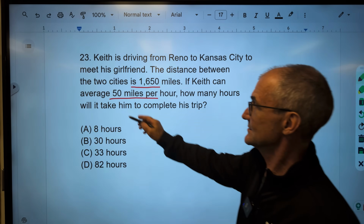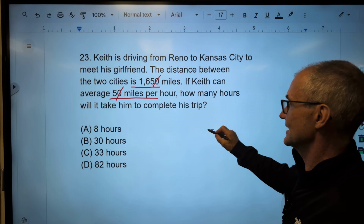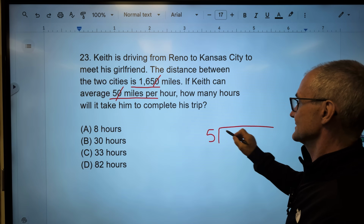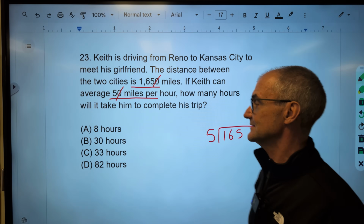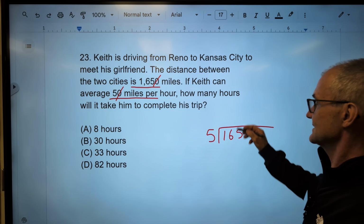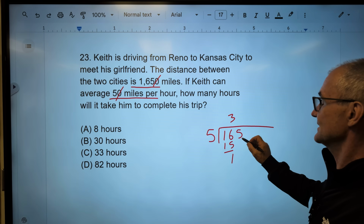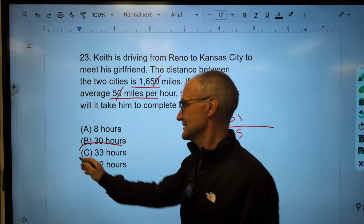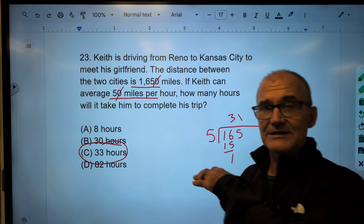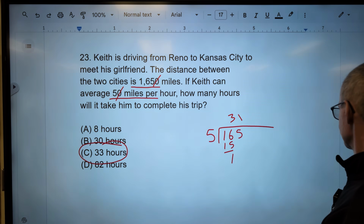So the first thing I'm going to do is just drop that 0 and that 0 off. And then I want to know how many times 5 goes into 165. Right, I divide both numbers by 10. 5 goes into 16 3 times. 1 left over, 15. Gives me another 3, 33 hours. So that one, I did the operation, but it was so quick, I made up a little bit of time right there.